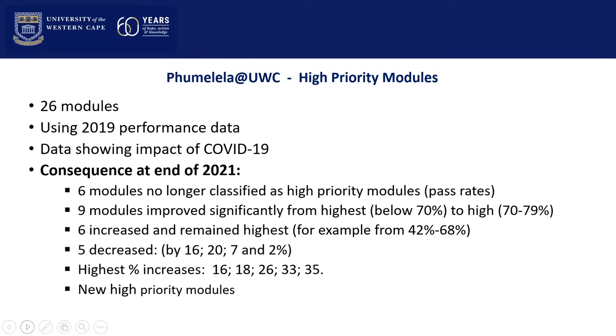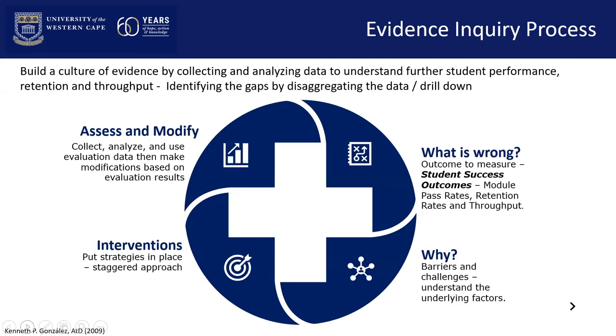So what this is alerting us to is that we start having to disaggregate and look further and see what else is going on in terms of high priority modules in the post pandemic era. So I'll hand it over to the next presenter. Thank you.